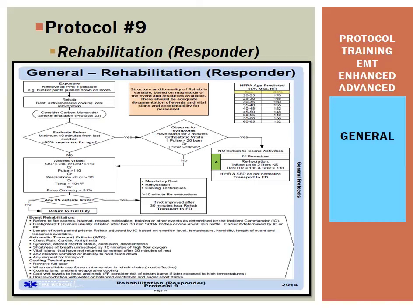We'll be moving on now to Protocol 9, which is the Rehabilitation for Responder Protocol. This is a general guideline for rehab during fire department operations. You have age-predicted maximum heart rates on the top right corner. Also, you have indications for our advanced providers as to when to initiate fluid resuscitation. So it is your responsibility to become very familiar with this protocol.